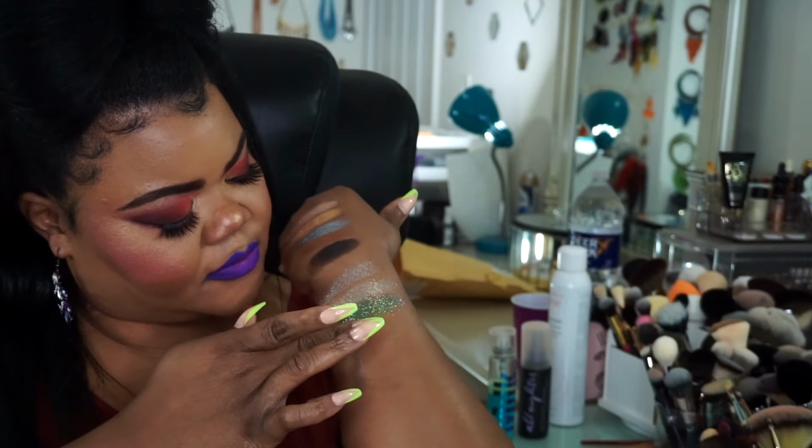Straight on it goes into a gold. Now you guys can see it shifted into the purple. When I tell you this is stunning, and I see a lot of mermaid shift with it, so I'm expecting some green and gold with this one. That's it right there on my finger. So let's go ahead and swatch it.